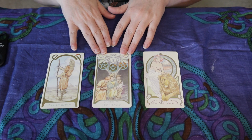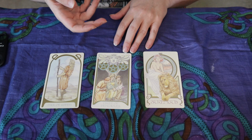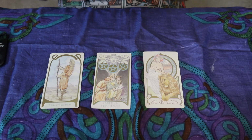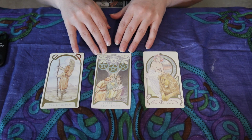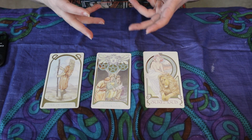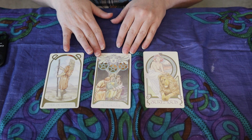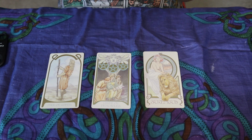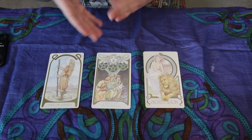Moving over to pentacles. Pentacles usually have to do with finances and wealth. They kind of represent money. So these kind of go together in that sense. The three of pentacles represents collaboration, or coming together, and that success comes from working with other people.